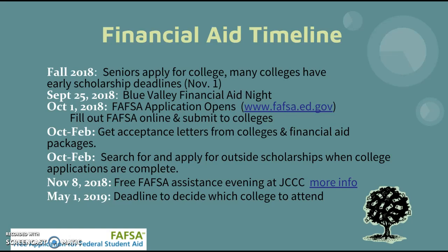Many colleges have early scholarship deadlines, KU and K-State specifically on November 1st. That's their scholarship deadline. So you want to make sure that you meet any scholarship deadlines for all of the schools that you're applying to.